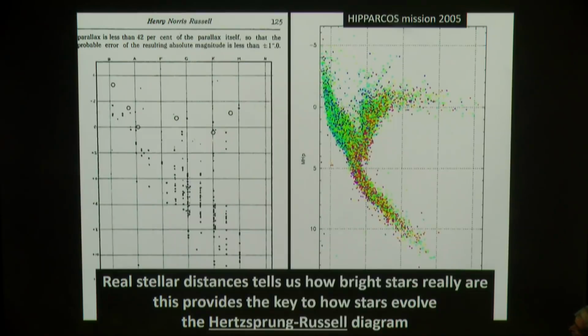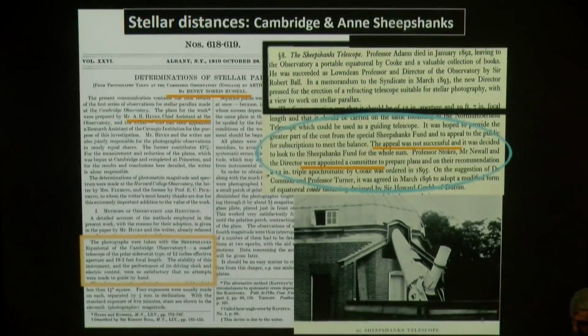But there's an interesting background story behind this, which puts it in a little more context. And where did the Hertzsprung-Russell diagram come from? Well, Hertzsprung, who was working in Potsdam and Leiden, had discovered that some red stars were giants, and that's why his name was on it, but that was what he did.